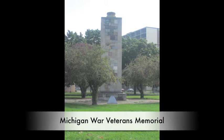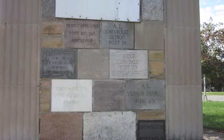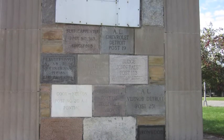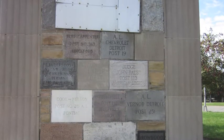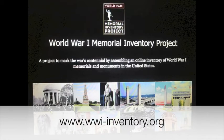Sadly, as we approach the war centennial, these memorials and their original purpose to honor in perpetuity the more than 4 million Americans who served in the war and the more than 116,000 who died during the war. These monuments have been largely forgotten, have fallen into disrepair, or have been vandalized. Please visit the WW1 Memorial Inventory Project online.